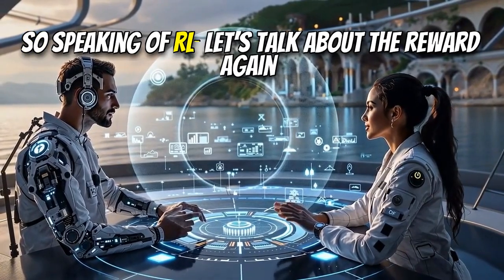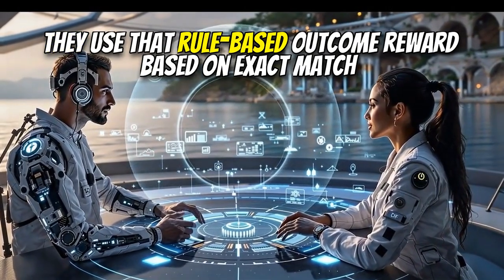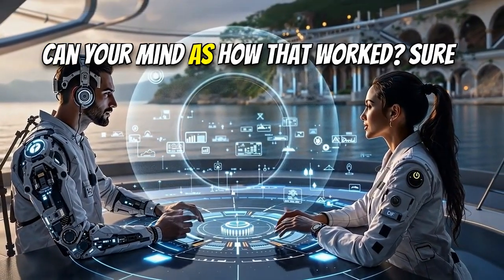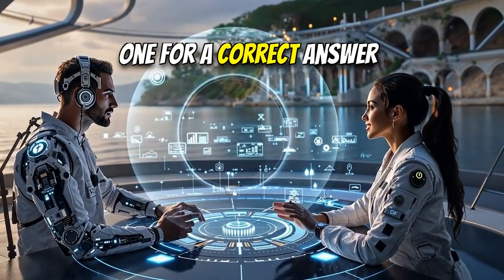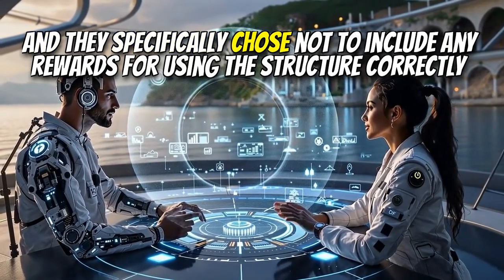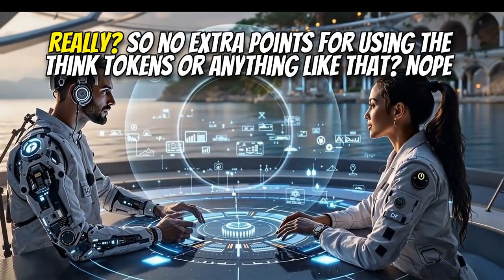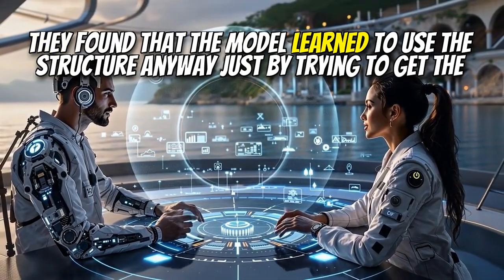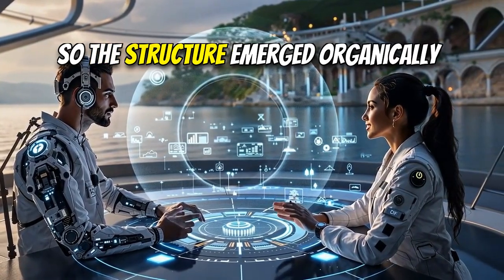Okay, so speaking of RL, let's talk about the reward again. The reward. They use a rule-based outcome reward based on exact match. Right. Can you remind us how that worked? Sure. So the reward is basically a 1 or a 0. 1 for a correct answer. Yep. 0 for anything else. So pretty straightforward. Yeah, and they specifically chose not to include any rewards for using the structure correctly. Really? So no extra points for using the think tokens or anything like that? Nope. They found that the model learned to use the structure anyway, just by trying to get the answer right. Fascinating. So the structure emerged organically.